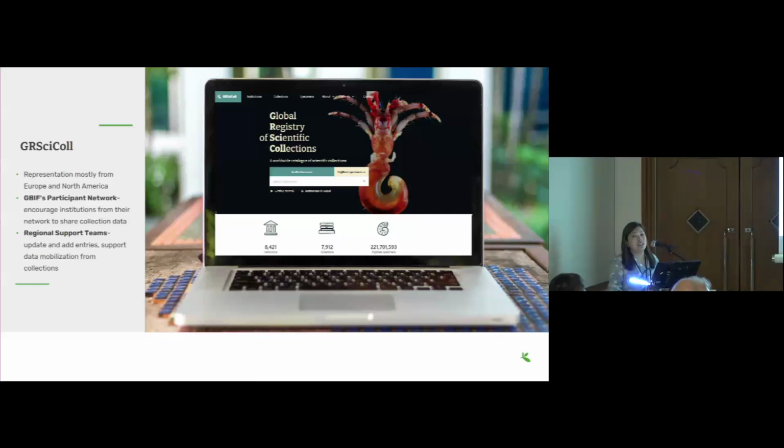So as I was saying, there is very little representation in GRSciColl from collection institutions from other parts of the world except Europe and North America. More than half of it is from that region. So we are making an effort in GBIF to improve access to collection information from the underrepresented regions of the world. GBIF is doing that through its participant network and its regional support teams.